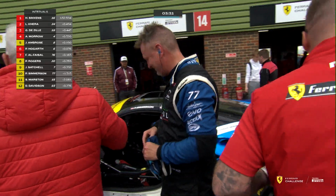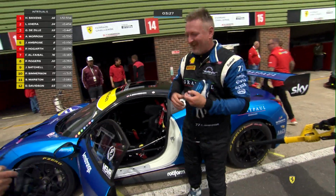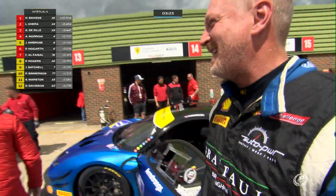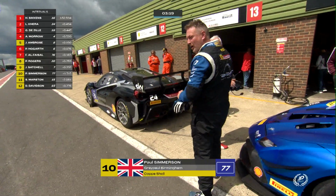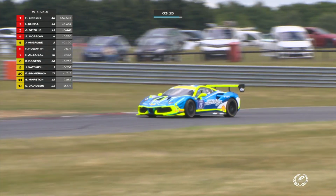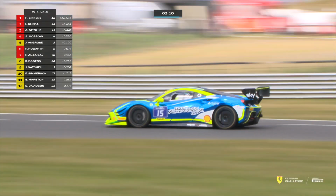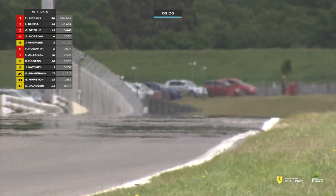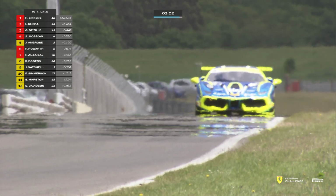The sun is starting to edge through the very grey clouds, but behind them you can see the blue sky. There's Paul Simmerson, who I think has called it a day. But smile on his face, seems happy with the job he's done there. Don't know what he's quite saying there, but I'm sure it's all lovely stuff from Paul Simmerson in the top 10 at the moment. Here comes Marston towards the line then, and let's see what he can do as he makes his way towards the line.